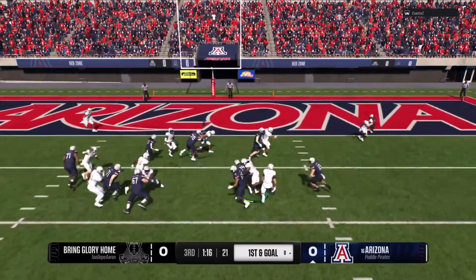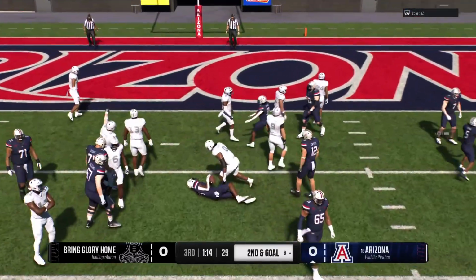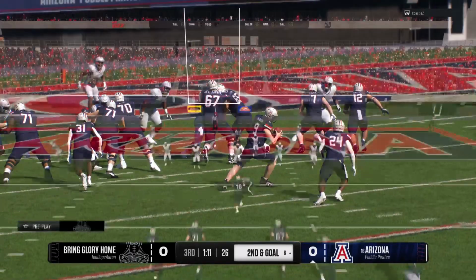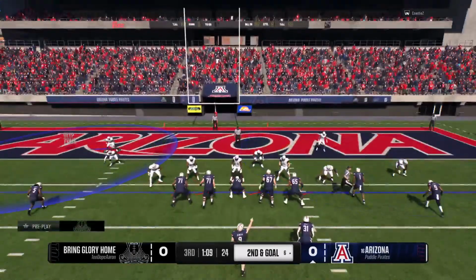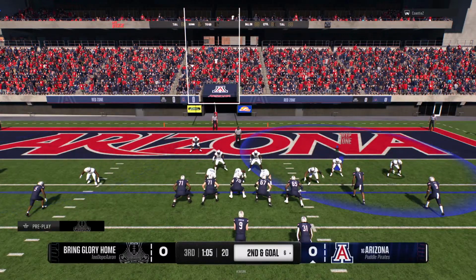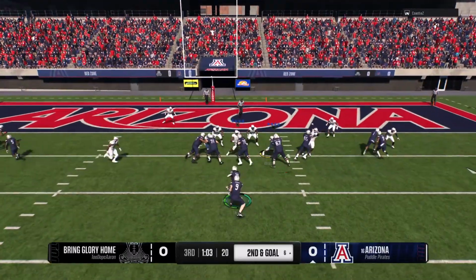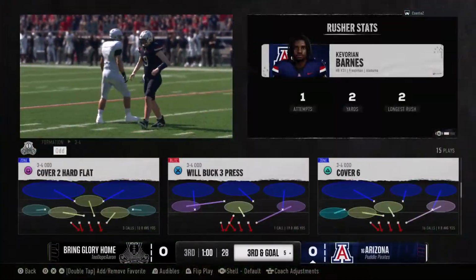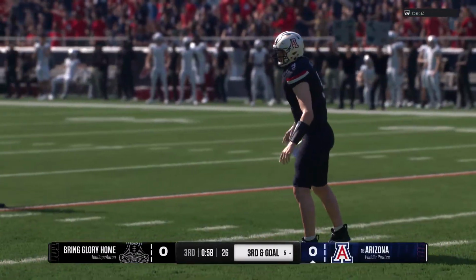Around the end, it's Lee. Dragged down at the 6 after a pickup of 2. 2nd and goal for this offense. Movement from the linebackers trying to mess with the offensive line's assignments. He'll be brought down at the 5-yard line, and this defense is on its heels.